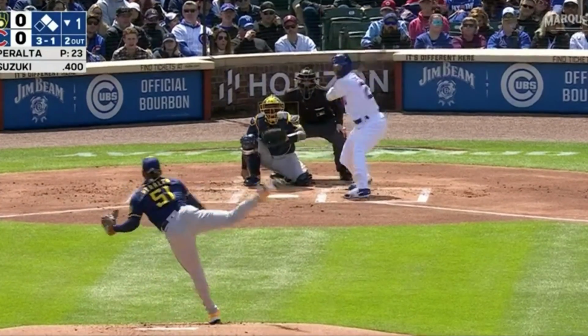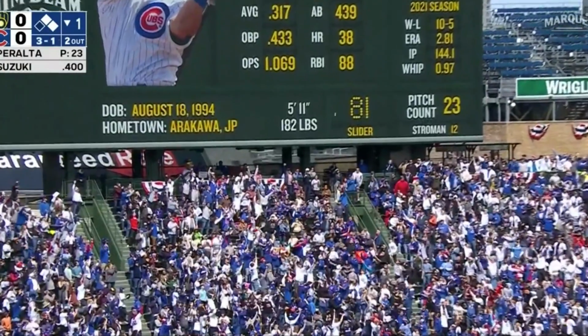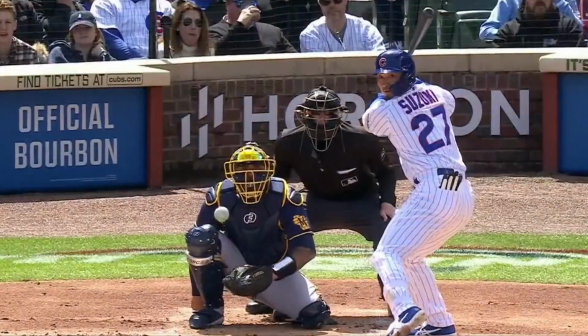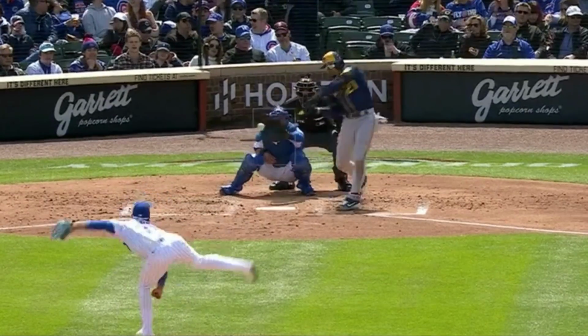Now we'll move on to the Sunday game, where Seiya Suzuki starts off the scoring for the Cubs with his first Major League home run. This is an exciting time to be a Cubs fan with Seiya in the thick of the Rookie of the Year campaign. Can't wait to see how that turns out this year.